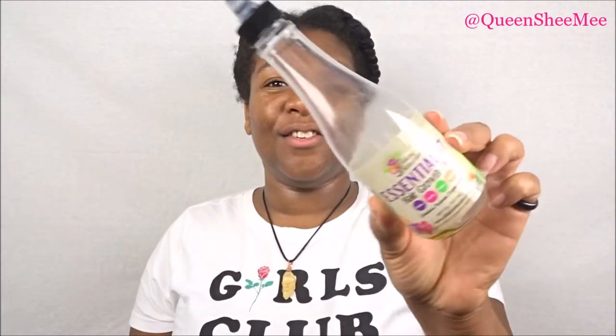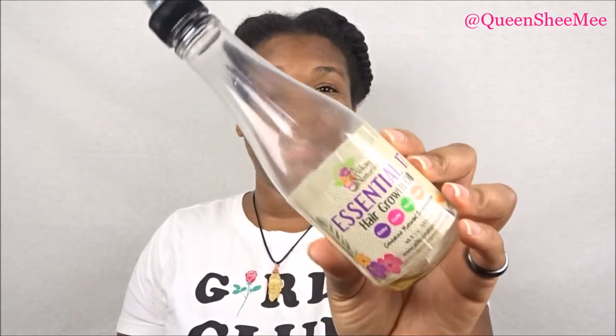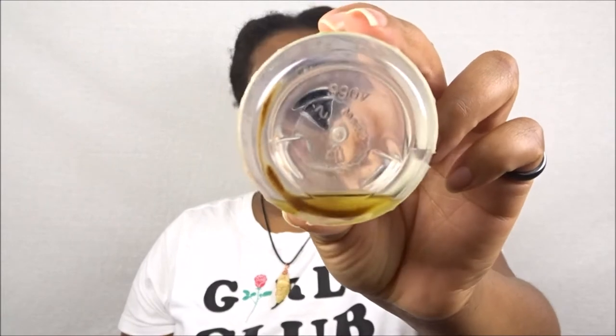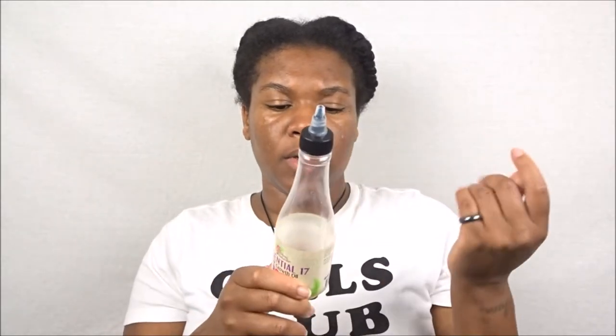Alright, so continue on with Allocate. This is the Essential 17 Hair Growth Oil. I told you guys, it takes me a while to use some products, and any oil, it takes a while to use oils, especially if you have a good bit of them. But this one, I love this one, and I'm so glad some of the actual herbs are left down in here, because that's why I like it. It has horsetail powder, emu oil, rosemary leaf extract, olive oil, jojoba, almond oil, tea tree, peppermint oil, and also botanical blends as well.